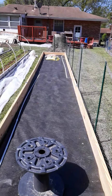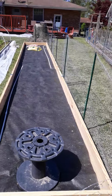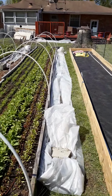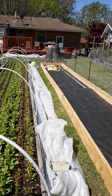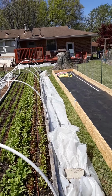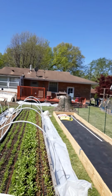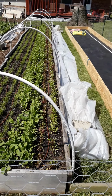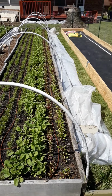So this new bed, same as the rest, 30 feet by 4 feet. And as you can see, the plastic is laying down. I'm no longer using the hoop tunnels at this particular point. It's a beautiful Sunday. The temperature is consistent. Our night temperatures are no longer dropping below 40 degrees. So these are cold products which can handle anything above 40. So I'm not worried about using the hoop tunnels at night.